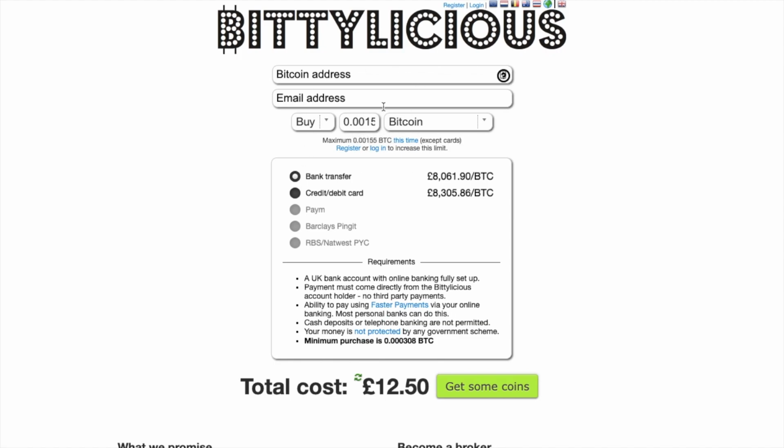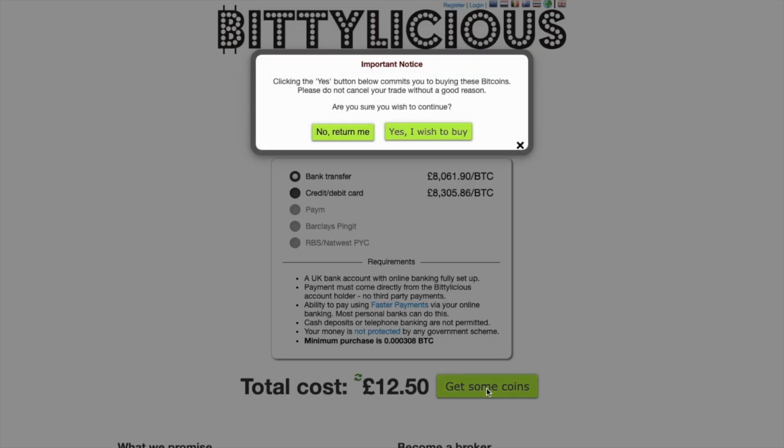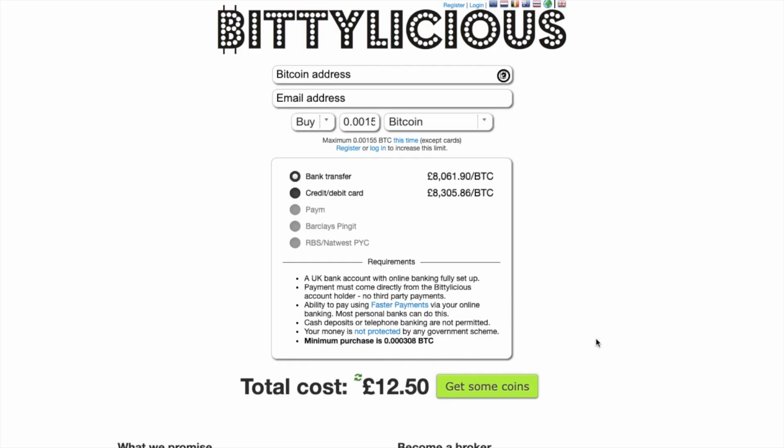And once you've entered in the amount that you'd like to buy, Bitalicious will match you with a registered broker who deposits the coins into a Bitalicious escrow wallet. And your Bitcoin is sent to you as soon as the payment has been sent. And then it's sent across to your choice of Bitcoin wallet. Now this is one of the fastest ways to buy your Bitcoin. It's quick, but it's expensive. Also, please be aware that it's not regulated in any way.